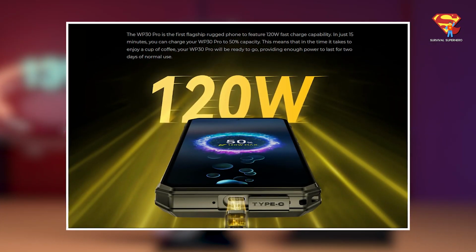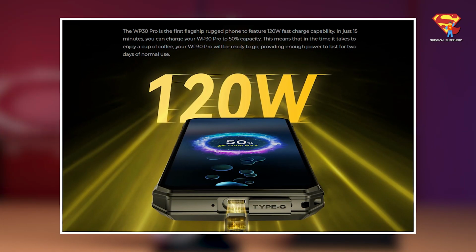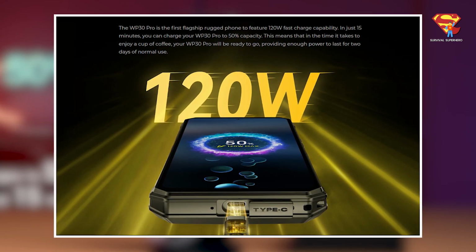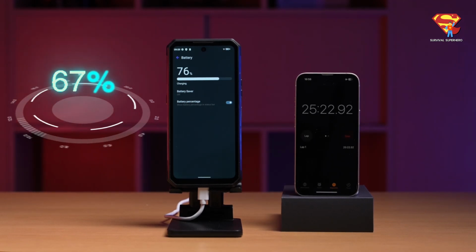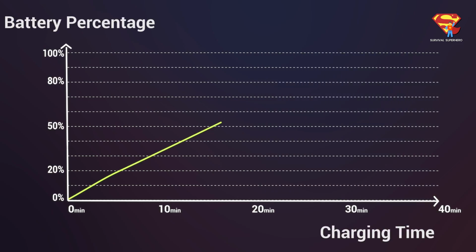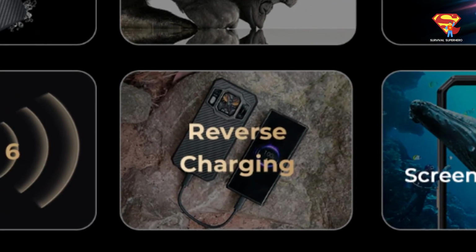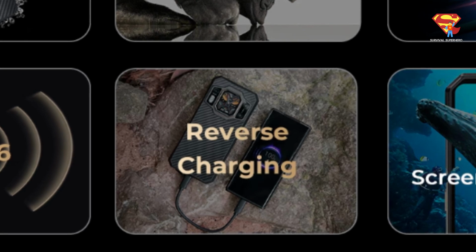And it comes with the 120 watt super fast charger that charges the large 11,000 milliampere-hour battery to 50% in only 15 minutes, to 80% in only 25 minutes, and it will charge to 100% in just 50 minutes. And it does support OTG reverse charging, so you can use it to charge other devices as well.